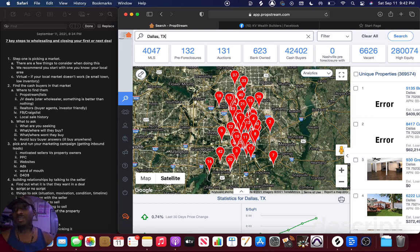Next one is find cash buyers in the market. Once you pick a market that you're happy with, that you feel like you want to spend a little bit of your time in, don't get caught up with finding the market, because you can switch markets. But I do want you to find a market that you're comfortable sticking with for at least 3 to 6 months. You're going to have to give yourself 3 to 6 months, up to a year, to really learn that market and make a footprint in that market. So you don't want to be jumping around from market to market every month, every couple of weeks.